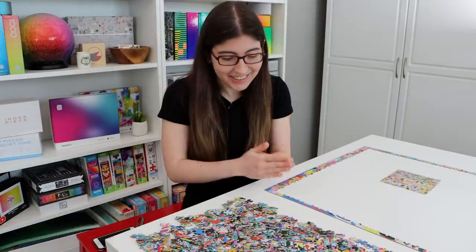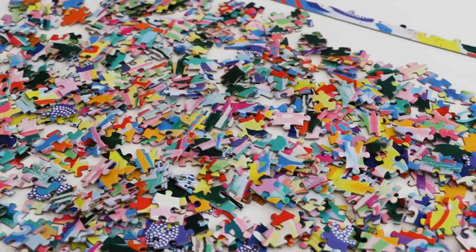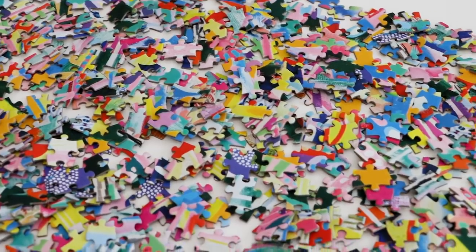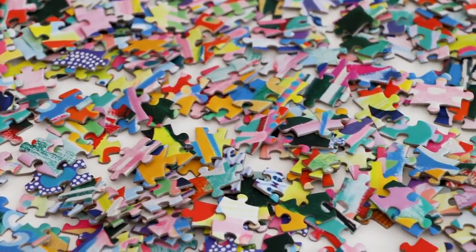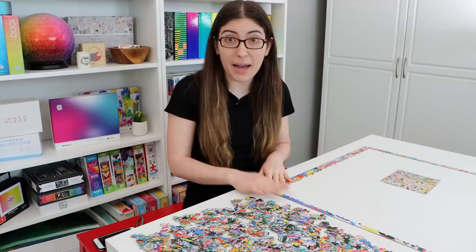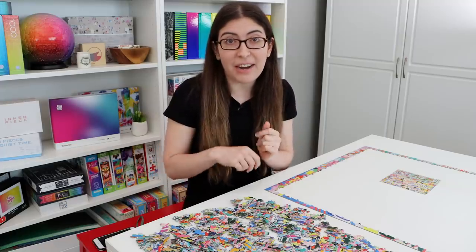All right, so I just finished the edge, and can we just look at these colors? They are giving me life. I'm really impressed so far with the quality of this puzzle. The pieces stay together. When you lift them up, they lock together pretty tightly so that you can move sections around.